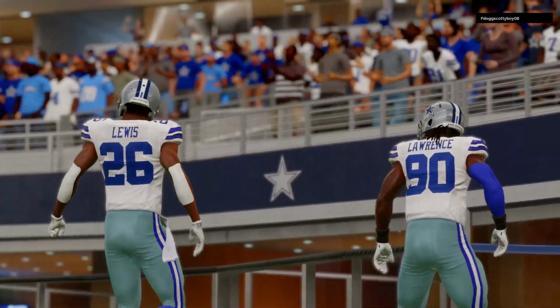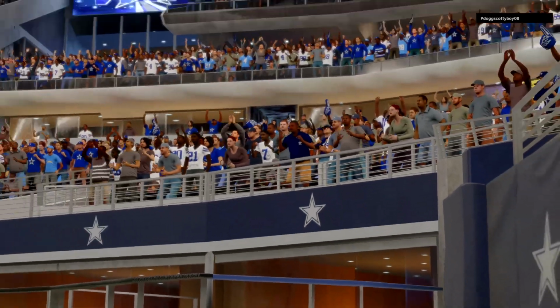It's a win for the Cowboys as we sign off and say so long from Arlington.